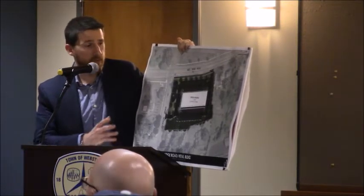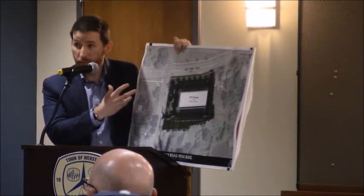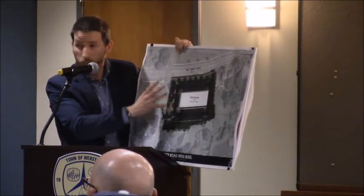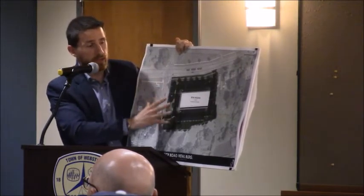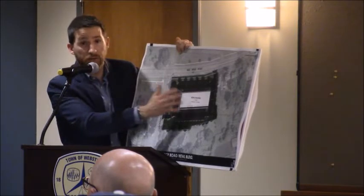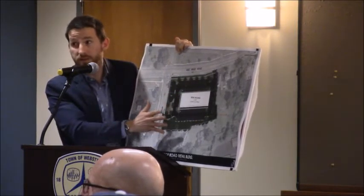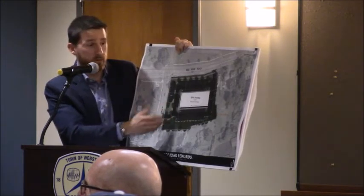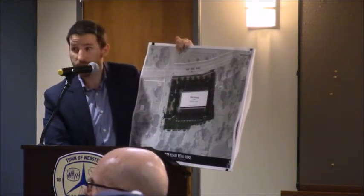When you look at the allowed building footprint for the size of the building, we're under that. 20% is allowed, we're at 16. And when you look at parking, we can meet all the parking required for this size commercial property. There are no other variances required to have a building of this shape and size on this property.